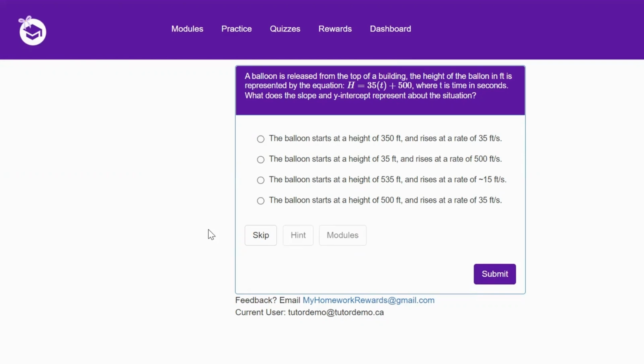So the idea is that the two platforms are going to work together. My Homework Rewards has content, has practice problems, and provides motivation through the rewards. And the Homework Helper app will help students work with tutors and get their specific questions answered in real time.